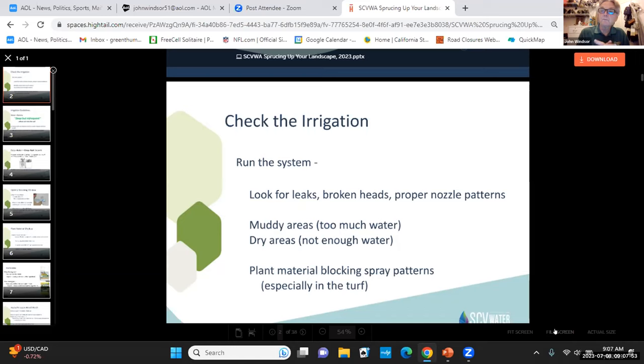There's something else you can do that's also very simple: take a screwdriver and go out to the lawn and stick the screwdriver in a nice green, lush spot. And just feel the resistance as you're poking the screwdriver. Then go over to a dry or brown spot, or a spot that doesn't look as great, and stick the screwdriver in there. This simple test will tell you a couple of things.